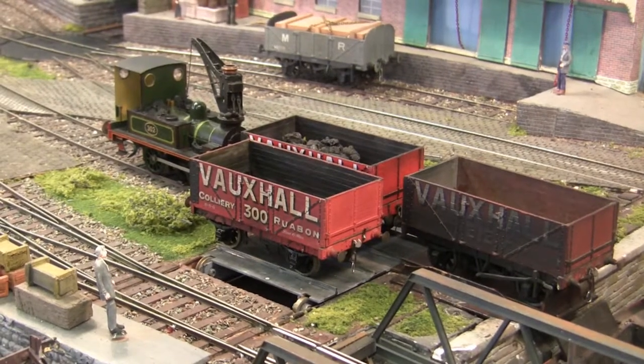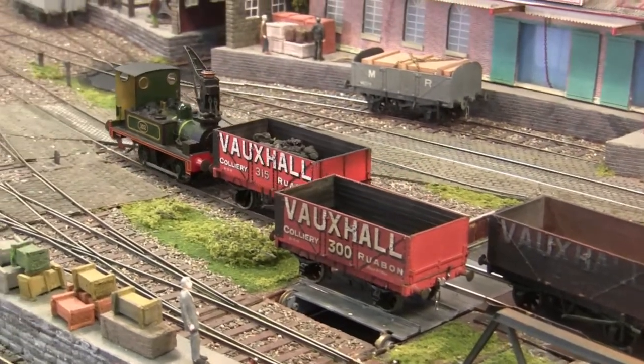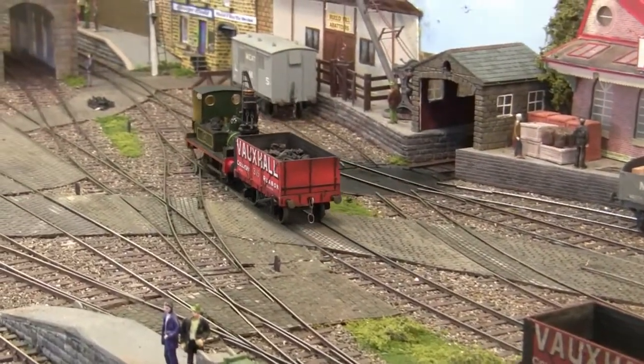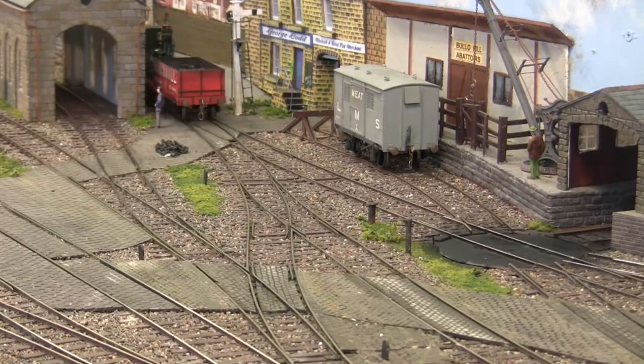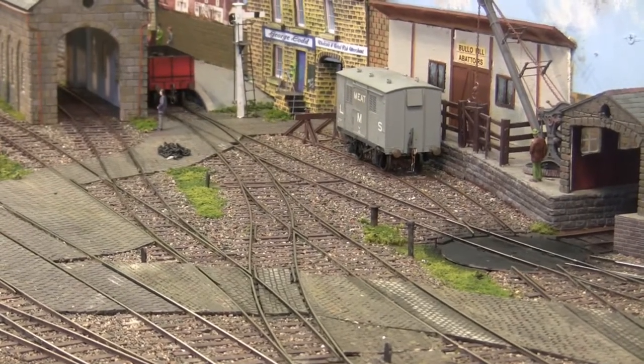The third coal wagon needs to be loaded into the sailing barge. To do this, the wagon needs to be put on the wagon turntable, turned through 90 degrees so that its opening end doors are facing the barge, and then one end of the wagon is lifted up by a crane.